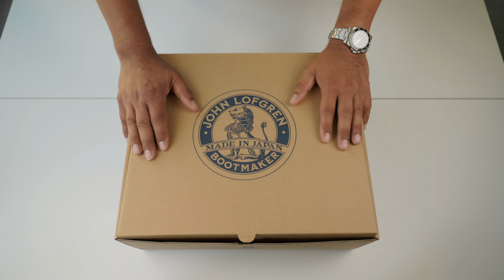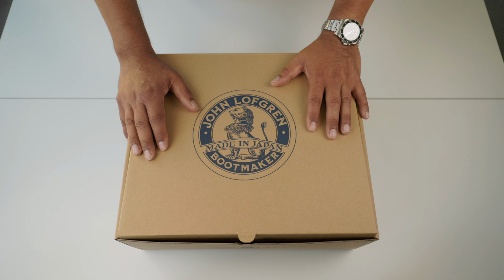How a man from Fresno, working in the rack house, became one of the best producers of engineer boots in the market. I'm talking about John Lofgren. Let's go through the story of the company and review one of the iconic engineer boots of his company. These are the engineer boots by John Lofgren Bootmaker. But before unboxing these boots, let's talk about John Lofgren himself.